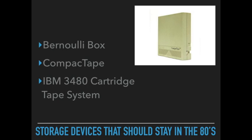Announced in March 1984, IBM's new 3480 cartridge tape system sought to replace the traditional reels of magnetic tape in the computer center with a 4 by 5-inch cartridge.